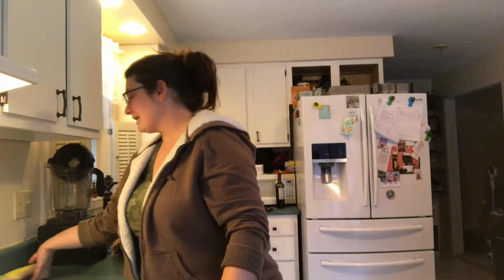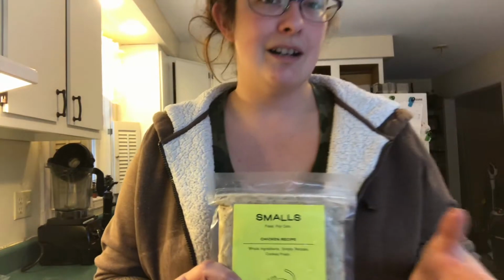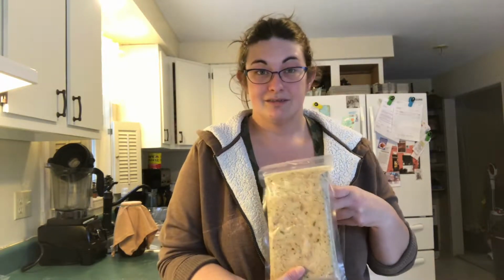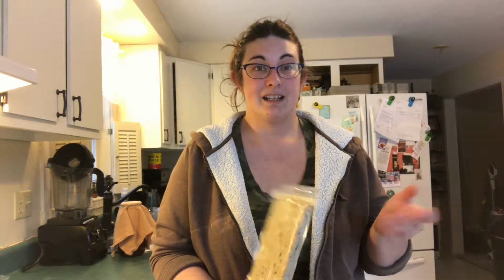What we started with, we just got today. Mitch ordered it. It's a company called Smalls, and we got a trial pack. Truthfully, for about the same amount we're paying for cat food right now, it's real food. It's real chicken and spices. That's all it is. And it's raw. It's frozen, and I just thaw it out and give them a serving size. That's it. So I'm going to give this a shot.